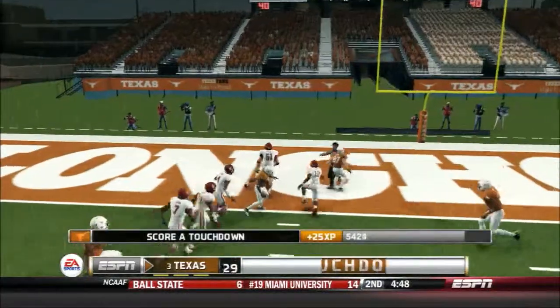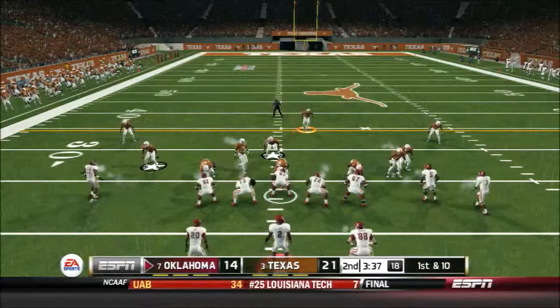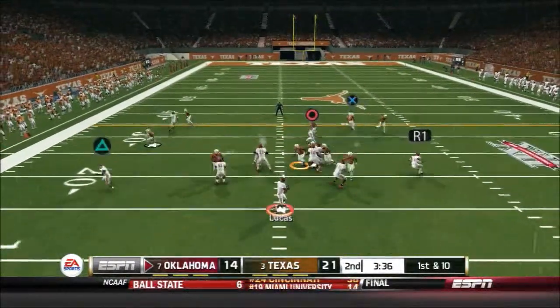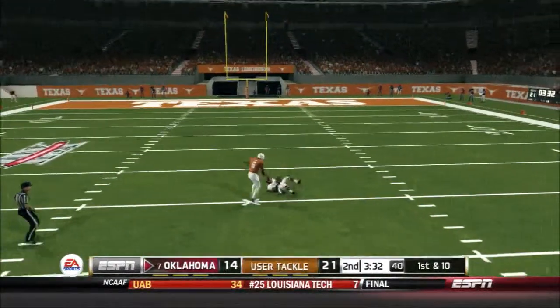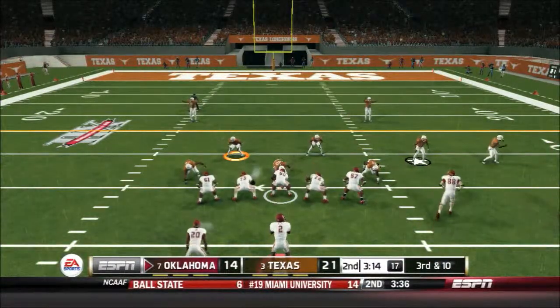Throws it in a hurry. Touchdown, Longhorns. 25, check down. He goes downtown. He gets to 100 receiving yards with the catch to the 25. Listen to this place.